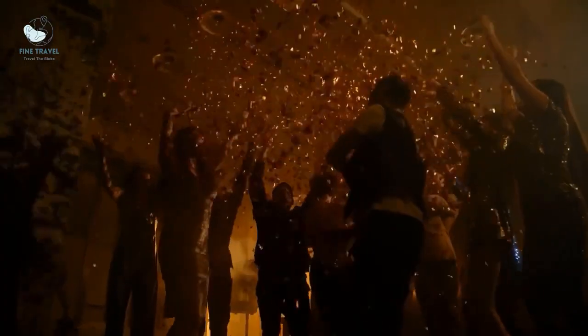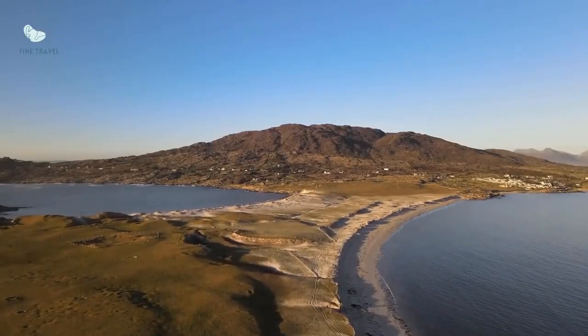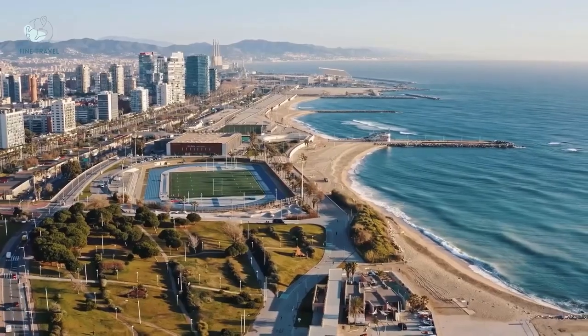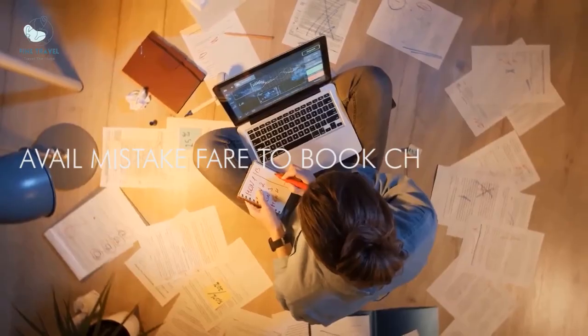Your chances of getting cheap one-way airfare increase not only when you are flexible with dates, but also if you are willing to depart from or arrive at a different airport. Number 4. Avail mistake fare to book cheap flights.